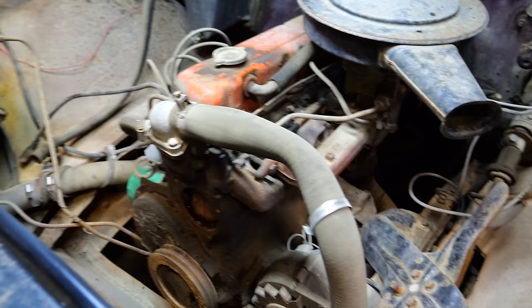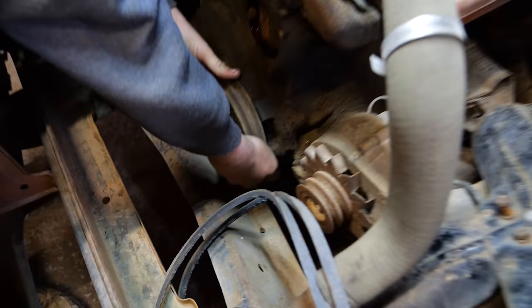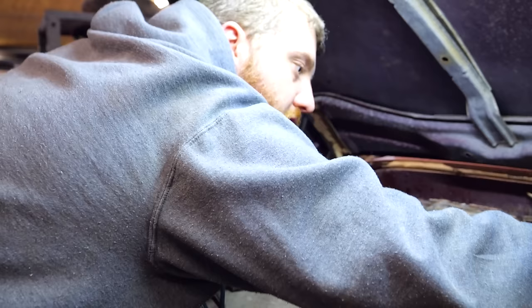In here, we have either a 230, 250, or 292 inline six. I'm assuming it's the 250 or the 230. Oh, it do spin. This truck's pretty solid, except for the cowl. I don't know what's going on here. It's just gone. But then the firewall's perfect. Weird.